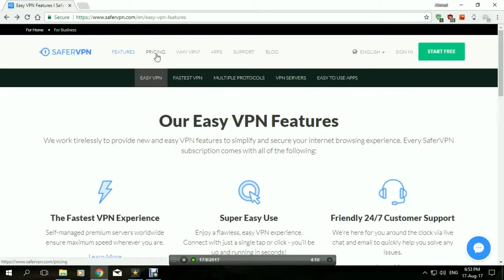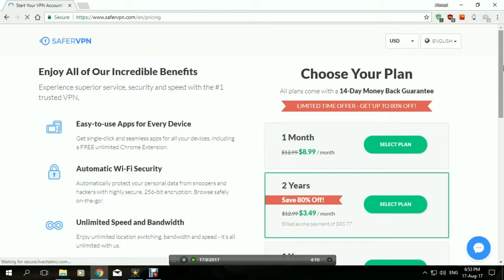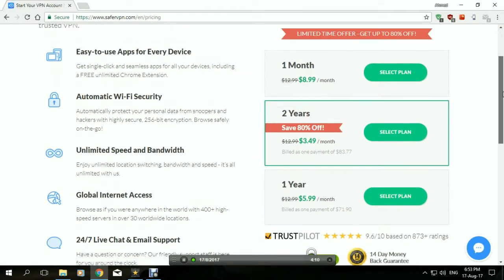Let's take a look at the pricing section. And again, we have to change the language back to English. Okay, now the pricing section is pretty standard. One month is $8.99, down from $12.99. The 2-year subscription is $3.49 a month, which is a great deal compared to the one month plan, about 80% off. The 1 year plan is $5.99 a month instead of $12.99. Their prices are pretty good. We have to admit that.